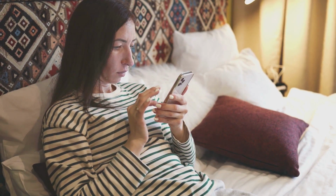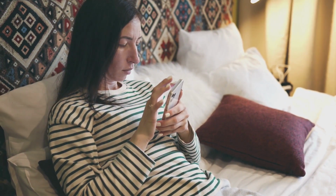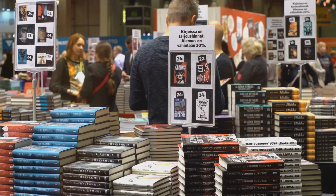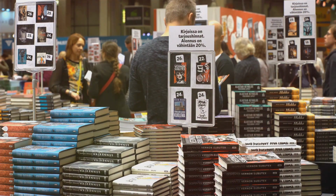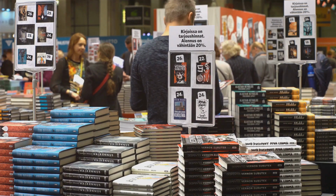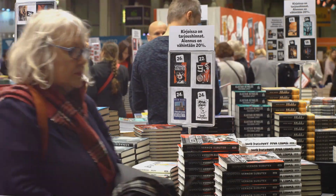Just make sure to read the descriptions carefully and check the seller's ratings. Estate sales and book fairs are also great places to find books. These events often have a diverse range of books, including some that are hard to find elsewhere. Plus, they give you the chance to examine the books in person.